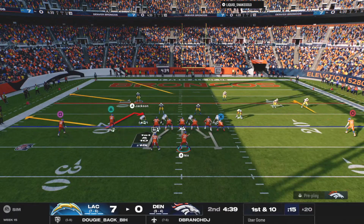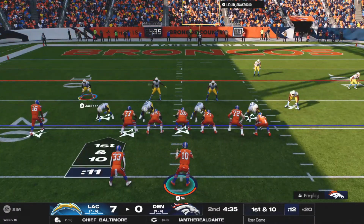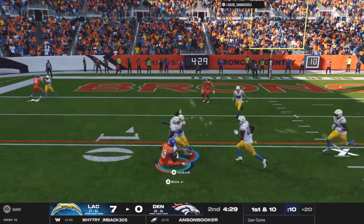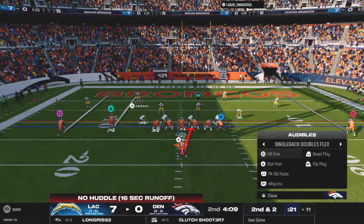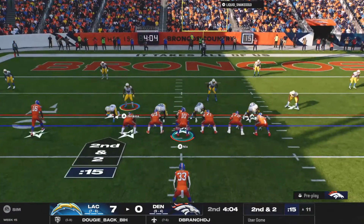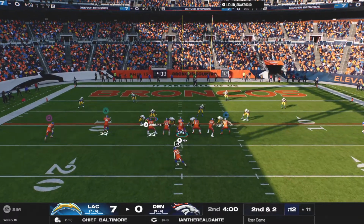Trap 60. Mims sent in motion here. Nix now to throw it here on 1st down. He connects with Mims. And he's close to another 1st down as he's brought down just shy of the marker. 8 yards on the pickup. Brings up 2nd and 2 at the Chargers' 11-yard line.